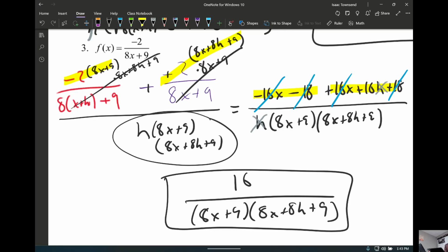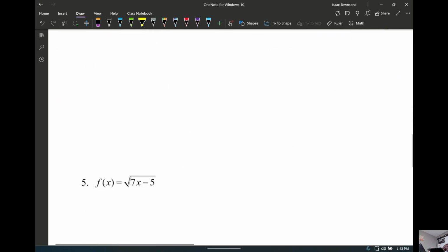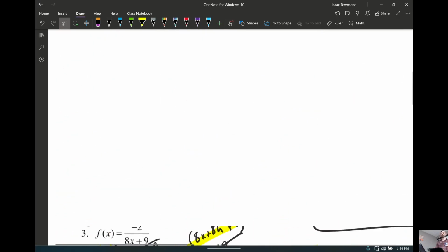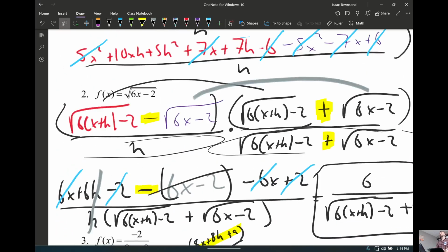But feel free to finish copying that down as notes, because you still have one of each type on the back that I would like you to do. So 4 is like question 1, 5 is like question 2, 6 is like question 3. So you should try all of those. Try them without getting a hint, without looking at your notes. See how comfortable you are with those.